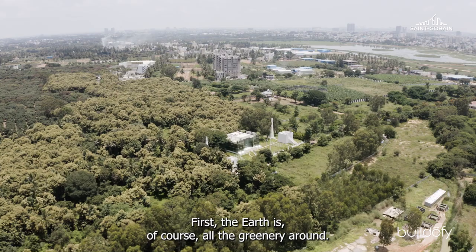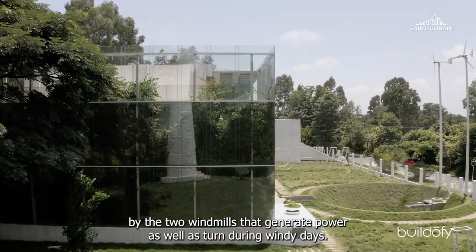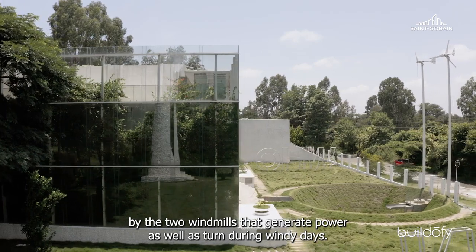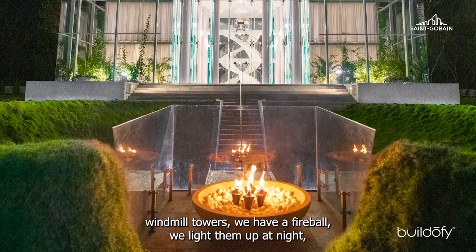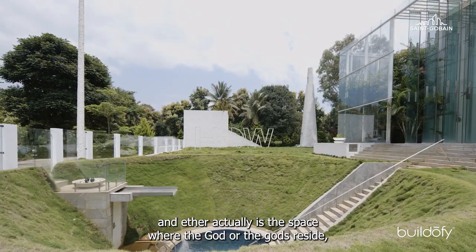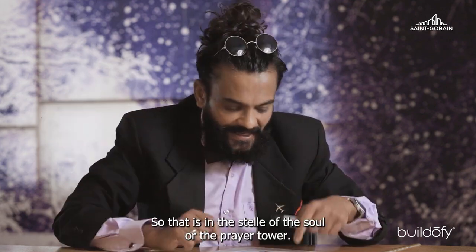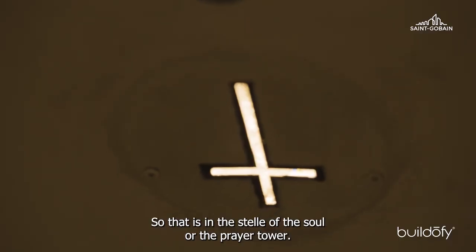First, the earth is, of course, all the greenery around. The wind is, of course, by the 2 windmills that generate power as well as turn during windy days. The fire is between the 2 windmill towers. You have a fireball. We light them up at night, etc. And ether actually is space where, so to speak, God or the gods reside. So that is in the stele of the soul, or the prayer tower.